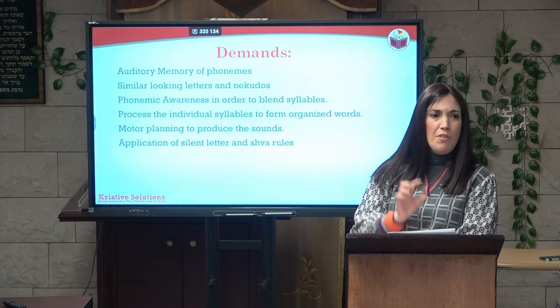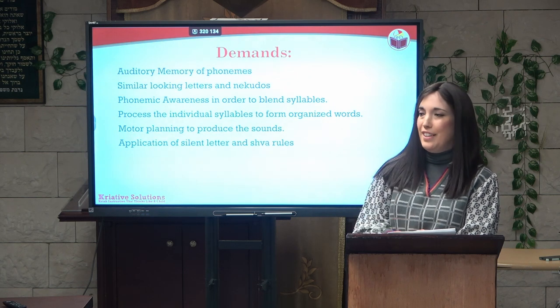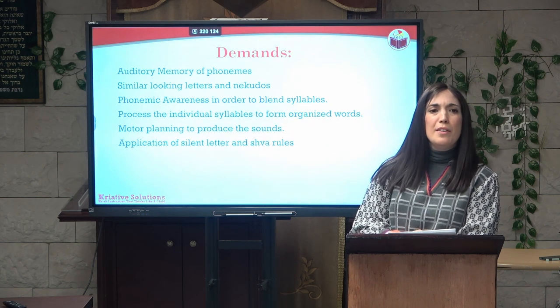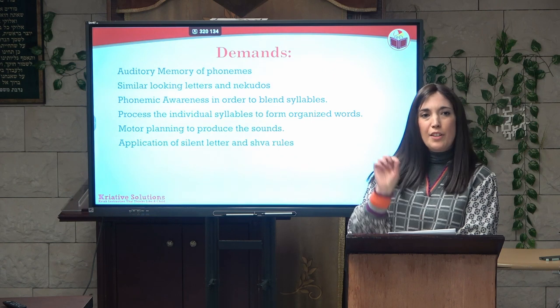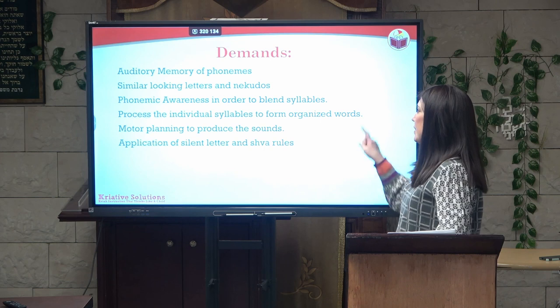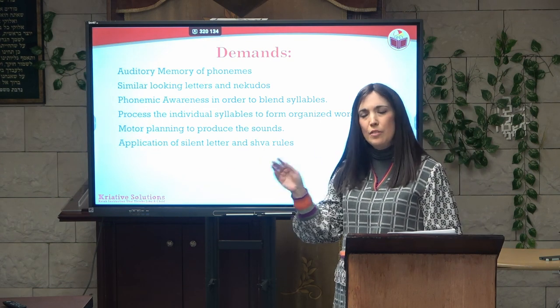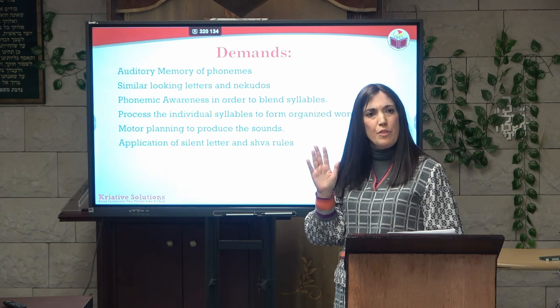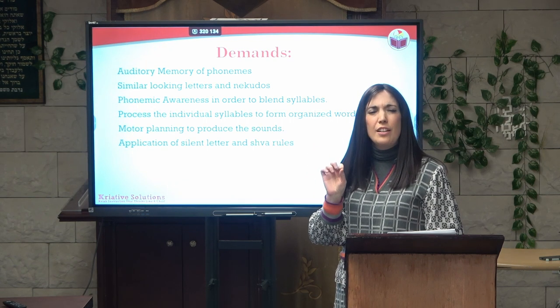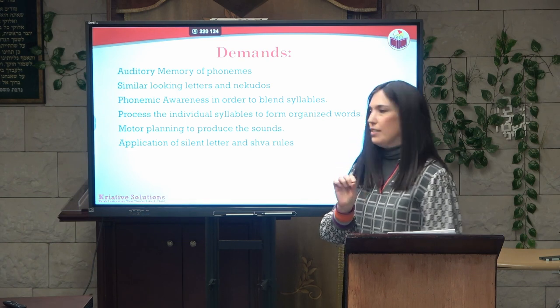Let's discuss some of the demands. I can't talk about all of them because I know it's late at night and we don't want to go to sleep. Some of the demands that Kriah puts on our children: keep in mind that these demands can go anywhere from easy to taking some effort for most children, but for a dyslexic child, most or all of these demands are extremely challenging.